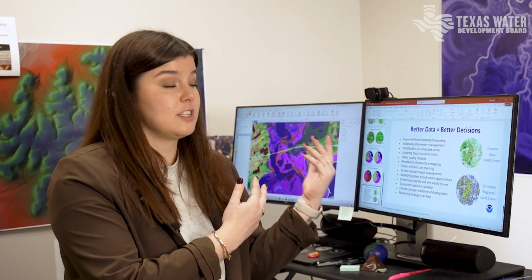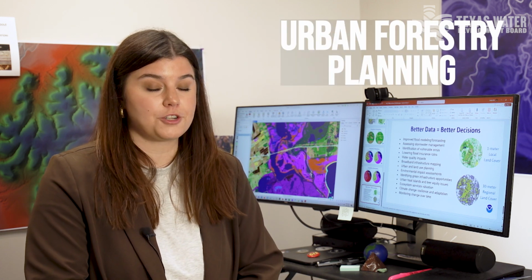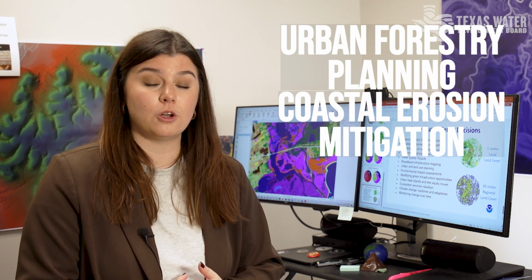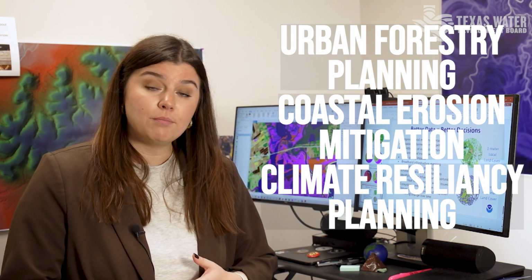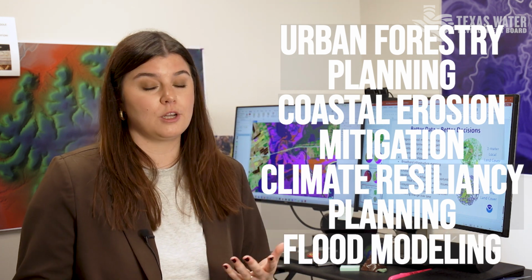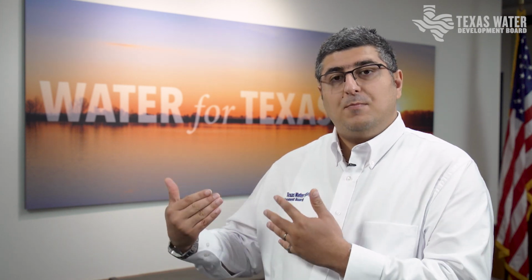So some of the use cases for this newer land cover data set would be urban forestry planning, coastal mitigation, coastal erosion mitigation, climate resiliency planning, better flood modeling and forecasting. The list goes on, but it's applicable to almost every sector. It's going to be critical, and it's very valuable for different types of end users, from communities, from engineering firms, decision makers, modelers, everyone who uses land cover as an input to their work. This would enhance their quality of work significantly because again, this is something that was unimaginable before.